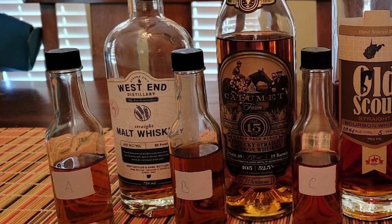Tastes a little youthful, a little grainy. There's some nuttiness there. Some nice caramel. A little spicy on the finish. It tastes like lower proof. I'm not a crazy fan of whatever A is. It's just a little too youthful for me.